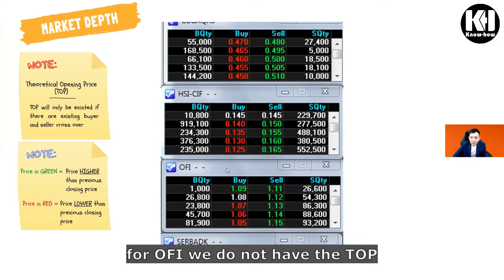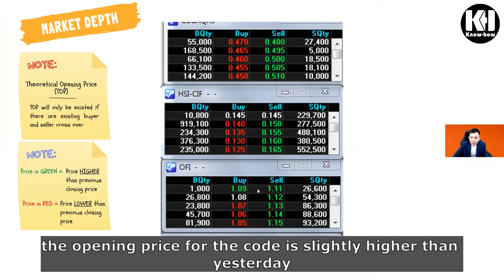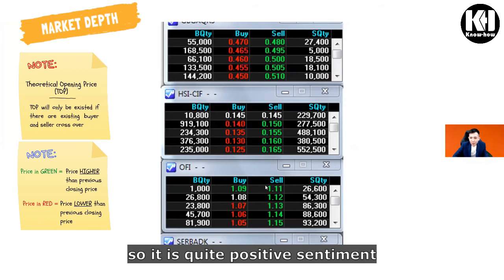Okay, how about OFI? For OFI, we do not have the TOP because there are no lower prices or higher prices, but we can see it here. The opening price for the counter is slightly higher than yesterday because the buyer and seller would be 109, 111. So it's quite positive sentiment.